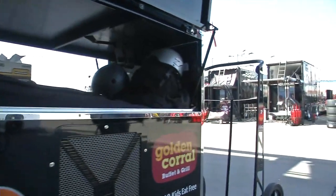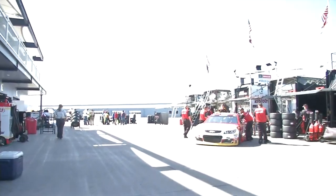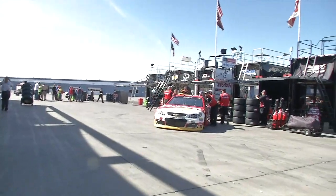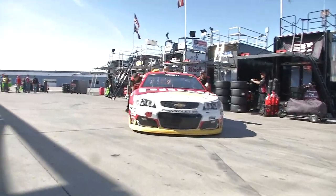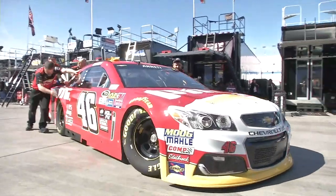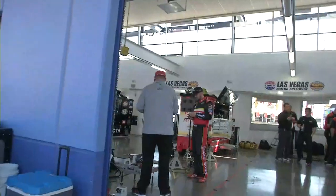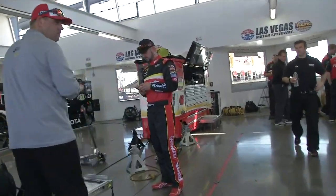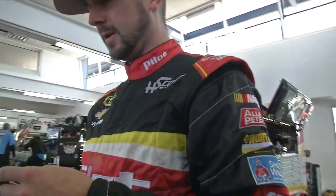The number 83 Dr Pepper ride, David Ragan's next door, but he's actually rolled into technical inspection, as some of these teams are starting to do right now. Michael Annett's pilot, number 46. No driver spotted yet. Oh, wait, we have a driver. As we say, Michael Annett, he appears just like poof, right here. It's Michael Annett. All right, man.